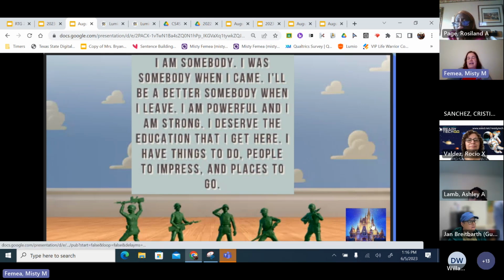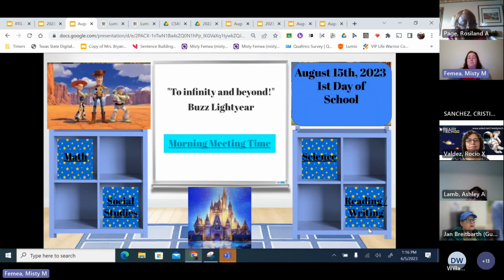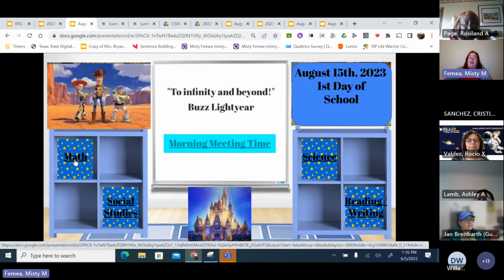This castle right here at the bottom takes you back to wherever you were at. So it takes you back to this page right here. And then this castle doesn't take you anywhere because you're already at the front. It's telling you you're already at the front. But we have math, science, social studies, reading, and writing. Now, on purpose, I took out what's behind them.